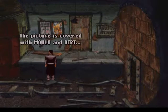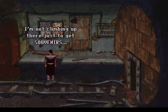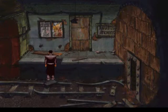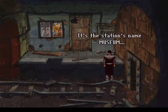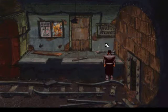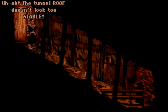The picture is covered with mold and dirt. I'm not climbing up there just to get souvenirs. It's the station's name, Museum. Uh-oh, the tunnel roof doesn't look too stable.